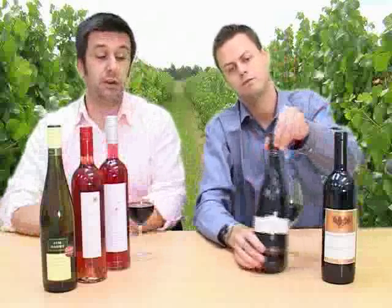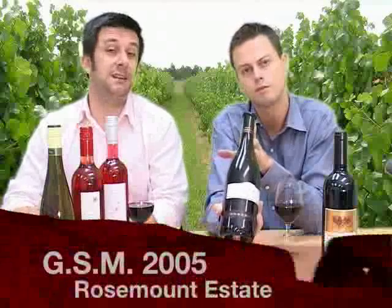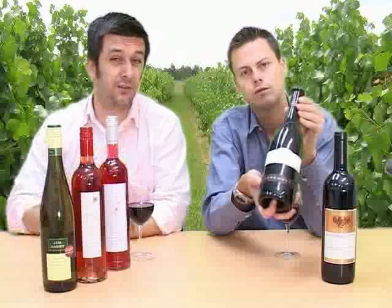Now, obviously, we've gone through a couple of lighter wines. To make the next move up, we're going to look at the Rosemount GSM. Now, GSM stands for Grenache, Shiraz and Mourvedre. Basically, that is a Côte de Rhône, a French-style wine, but it is produced here in South Australia in the McLaren Vale. It's a great drop, this one.